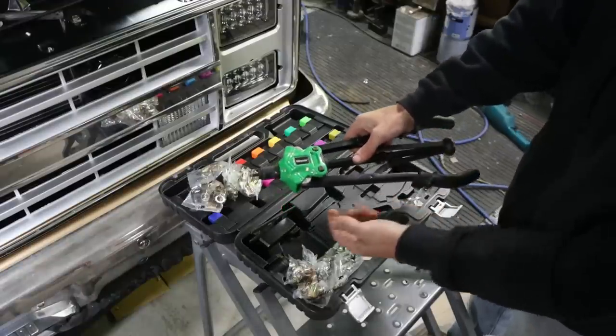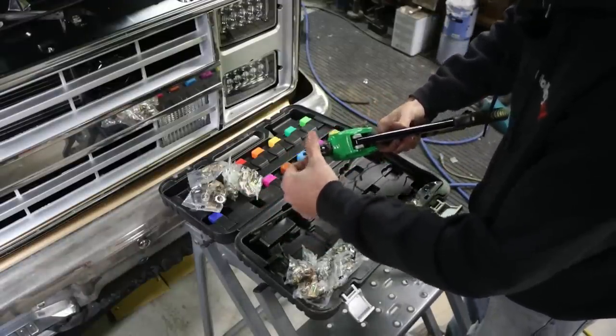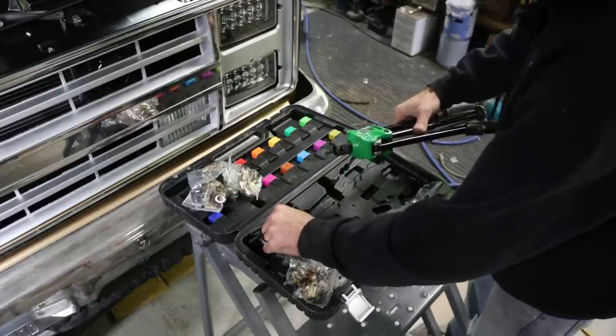So there's the tool that actually crimps these little inserts. And just screw off this die. It's got all sorts of different thread dies for different stuff.